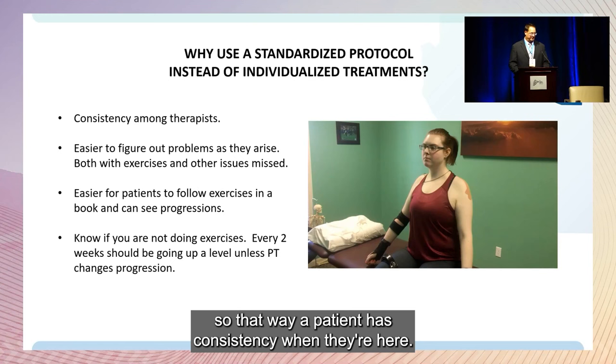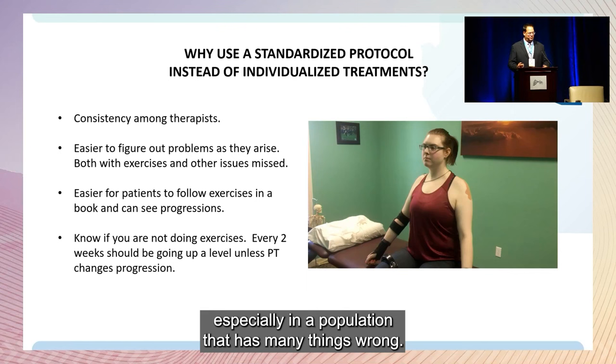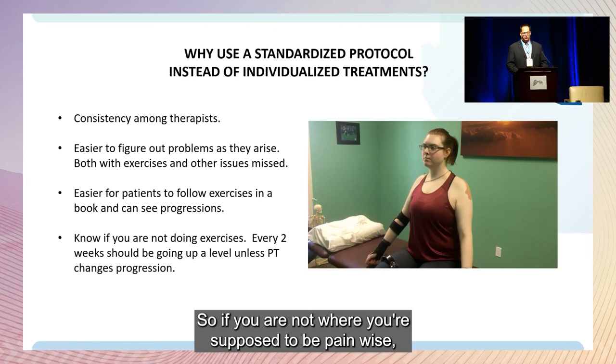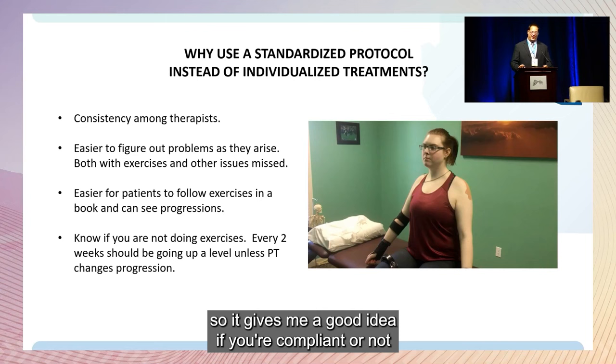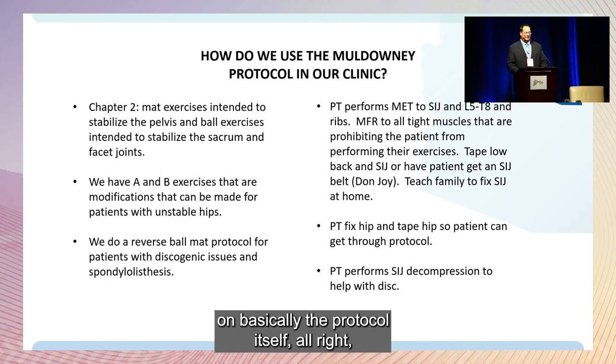Also, we can figure out if there is a problem that we missed. Again, I'm not perfect, nobody's perfect, we miss things, especially in a population that has many things wrong. We've been using the protocol so long, we kind of know where you should be in that protocol at all times. So if you're not where you're supposed to be, pain-wise or exercise tolerance-wise, it's a good time for us to relook at that and say, okay, did we miss something? Or is something else affecting us, not allowing that protocol to go through? And also, unfortunately, not everybody likes to exercise, so it gives me a good idea if you're compliant or not with my exercise program. So I like to spend a lot of the time on the protocol itself.